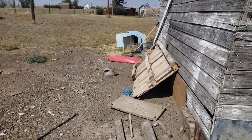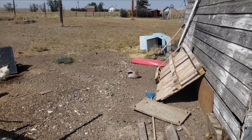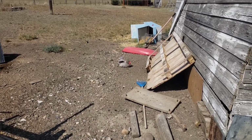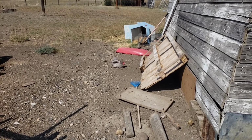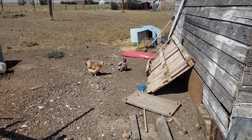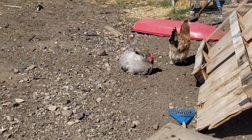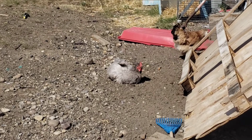Look at this crazy bird. She's one of my favorites. This is Gem. This is the one that had the big hole in the back of her head. Look at her. It's so hot. They're all walking around kind of. She's trying to cool down. But she looks so funny.